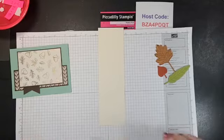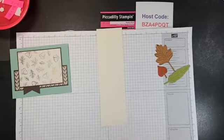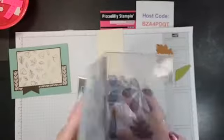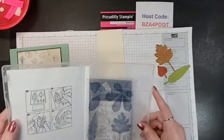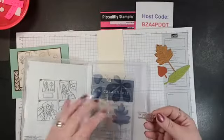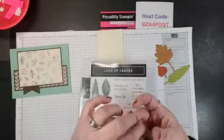Okay, so I'm going to do the bottom. You know me, I don't like to do a lot of measurements. But where's the stamp? Did I not get the stamp out of it? Maybe I did not. I love that these are the photopolymer stamps. Was this it? No, that's the one I used at the last one.